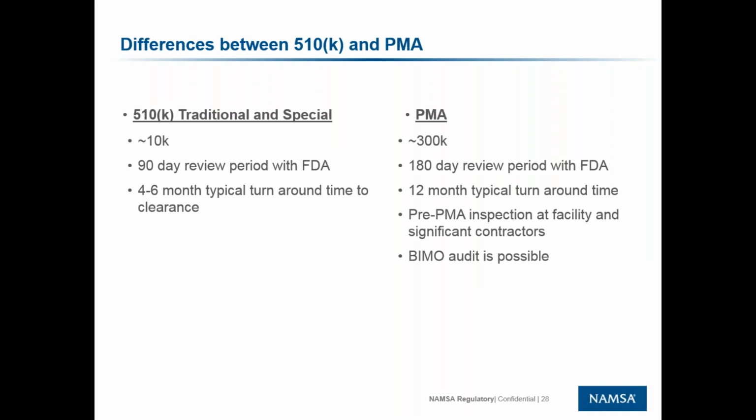All right, here's a brief summary of what's the difference between a 510K and a PMA. One is the cost, right? $10,000 versus $300,000. The review period for a 510K is about half of what a PMA is. And the turnaround time, 4 to 6 months versus 12 months. The other differences for a PMA is that you are required to go through a pre-PMA inspection at your facility and your significant contractors if you haven't gone through one in the last 2 years. And then your BIMO audit, which is an audit of your clinical data, is also possible before your submission or right after it.